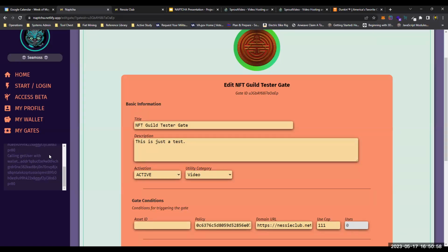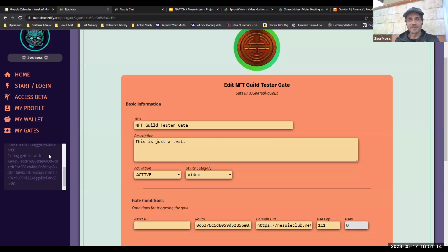That sounds cool. Maybe a more generic question: when you first thought of developing Naptcha, why did you choose Cardano to? I believe Cardano is the terra firma upon which an entire new world is going to be built. Nobody's paying attention to it yet because we're too focused on the tech and the scientific white papers and all of that. But I do believe it's going to flip ETH.